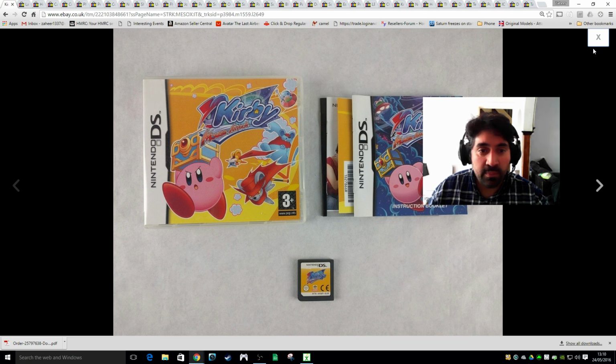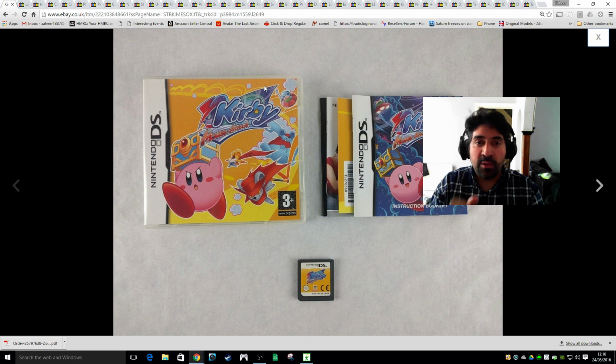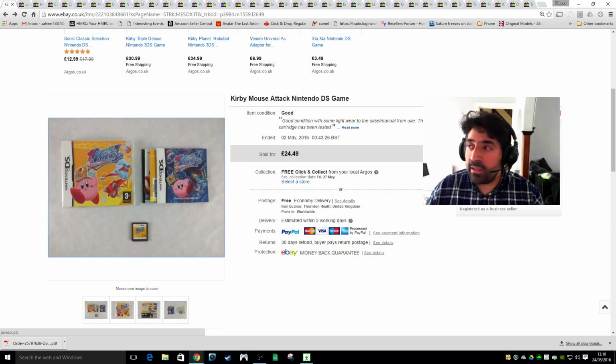Kirby Mouse Attacks DS. So you can see my main photo. I always do an exploded view. I used to just take the photo of the front of the game, and it doesn't really tell you much. Whereas if you do this exploded view, to show the potential buyer that it comes with the case, the manuals, and the other bits, and the cartridge, then they're going to be more happy. And like I said, I got £24.49 with free shipping on that one.